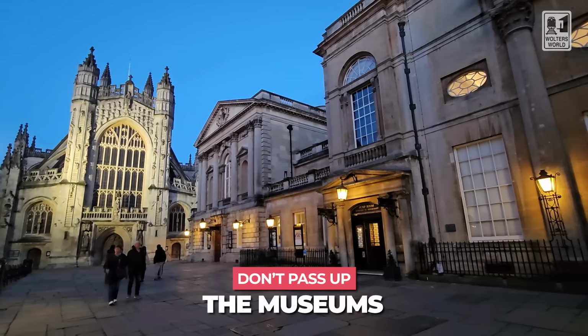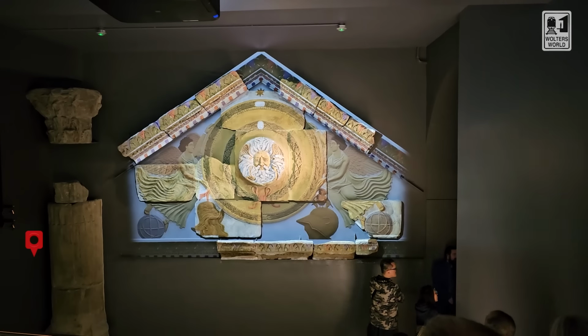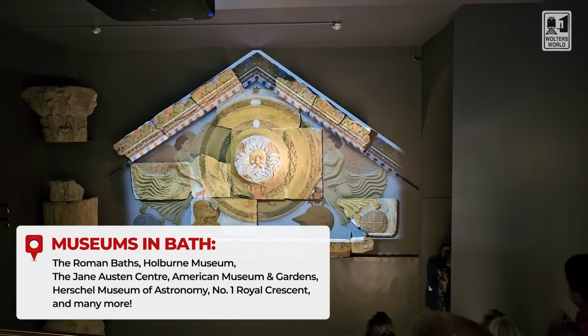And when you're here, I want to tell you this: don't pass up the museums. There are tons of museums you can see when you're here. The Holburne Museum, if you want to see the art collection there, is fantastic. The Victoria Art Gallery is really nice to see as well.